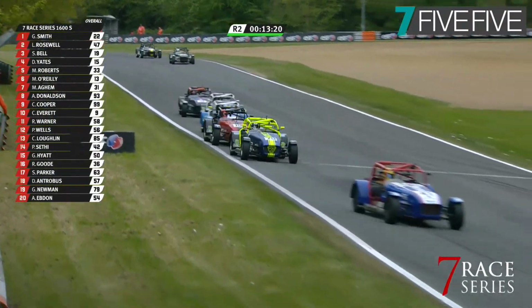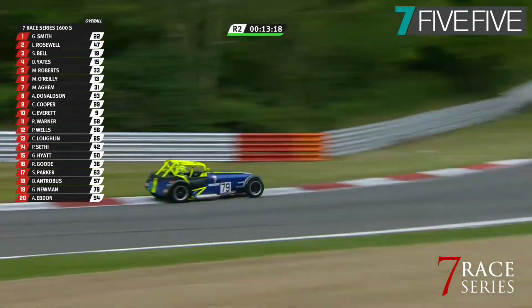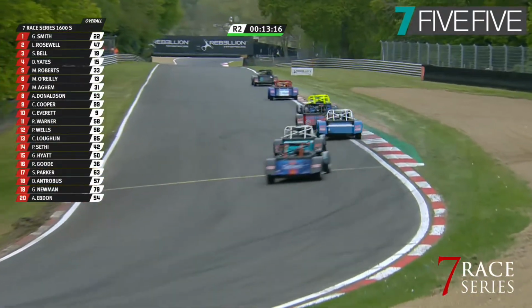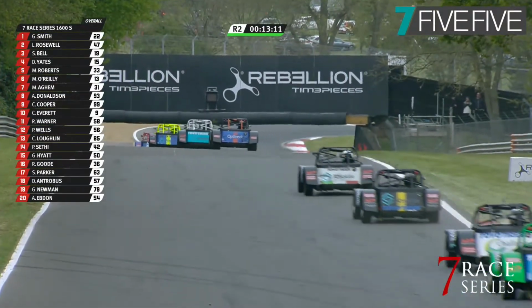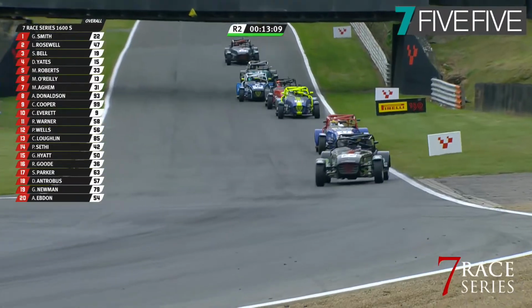So Gary Smith, the man from Cheltenham, leads the way. Out of Stirling's they will turn. More tyres squeal. Those tyres, naturally, in a Toyo Tyres back series, are Toyo tyres, and they've been given a real work over here, proving how durable they are.